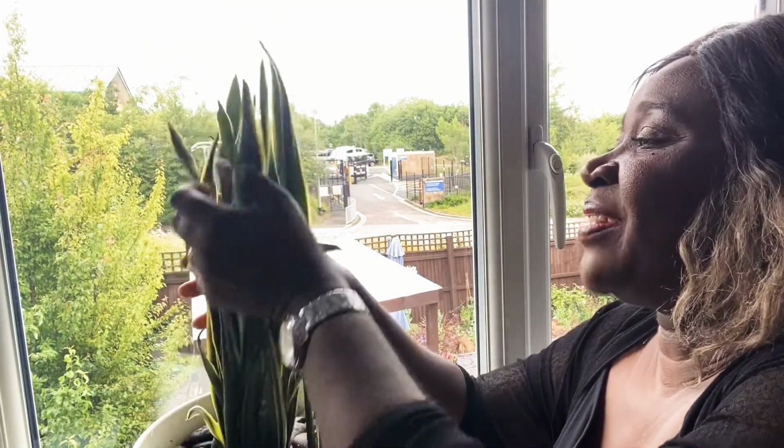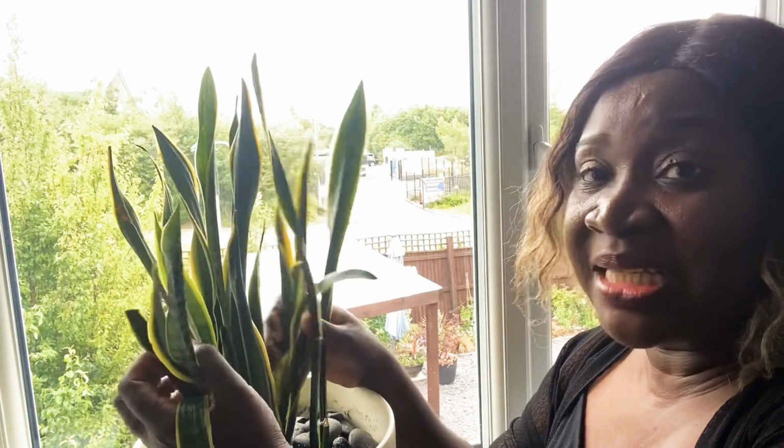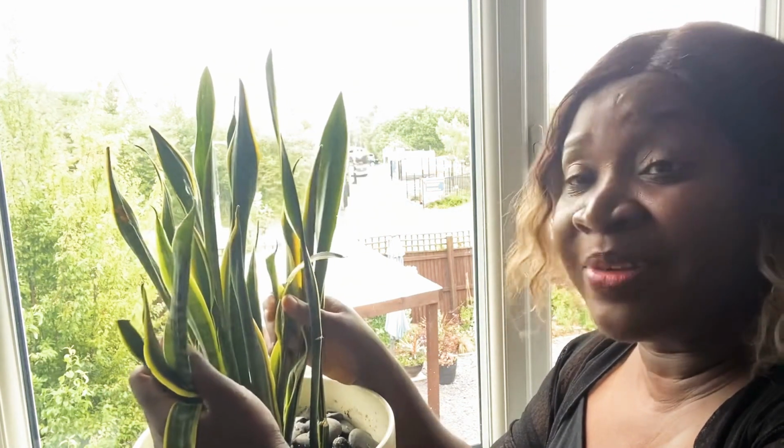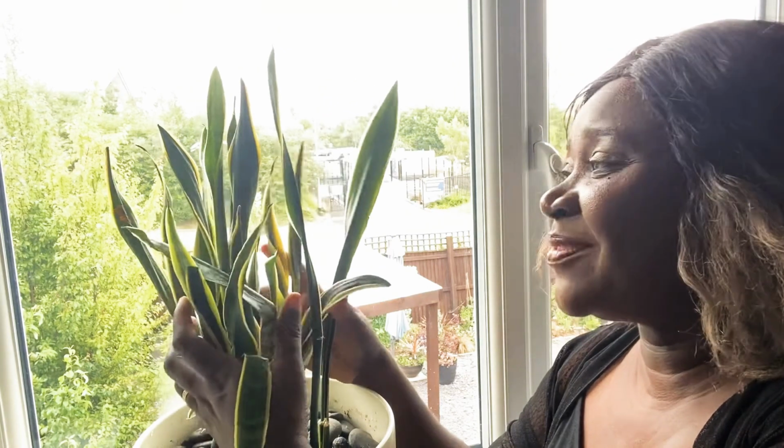This is Sansevieria, and it's called the snake plant. It's very good for oxygen, and it's very low maintenance. So if you have somebody who is not very good at looking after plants, you can leave this one for them, and you come back once in 6 months to give it water and maybe feed it.